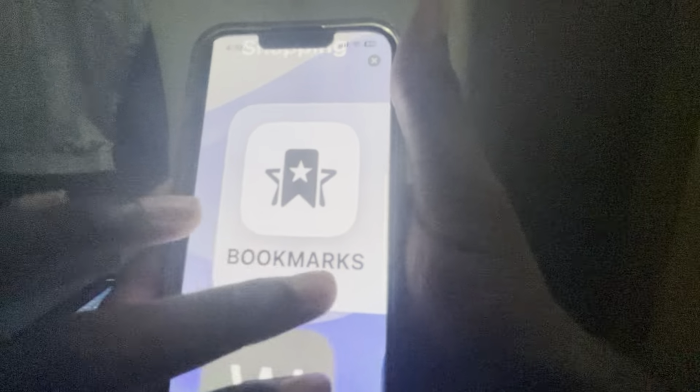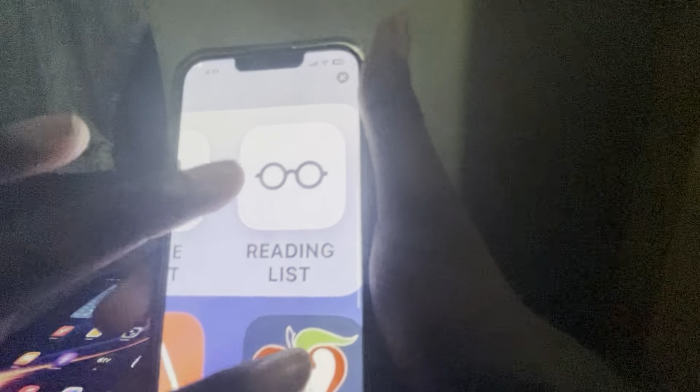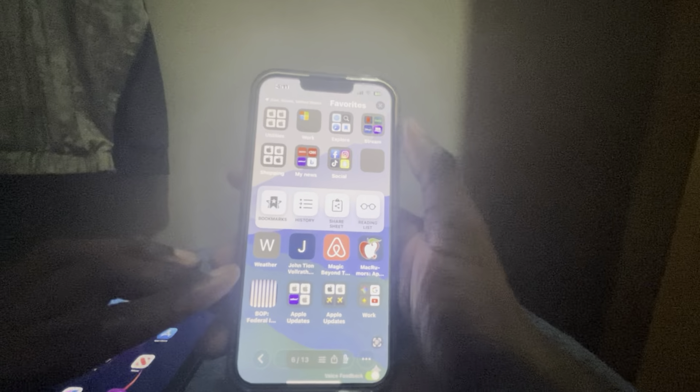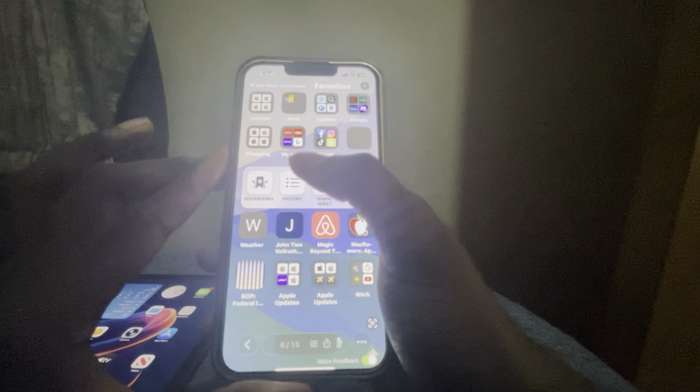Well, what I would like to see Apple do in iOS 27 is an update where we can have bookmarks, history, a share sheet, and the reading list directly on the homepage of Safari. It would be somewhere within the favorites homepage, and I would love to see Apple do that in iOS 27. Of course, I created this concept using Google Gemini and screenshotting my Safari homepage, but I would love to see Apple change this.